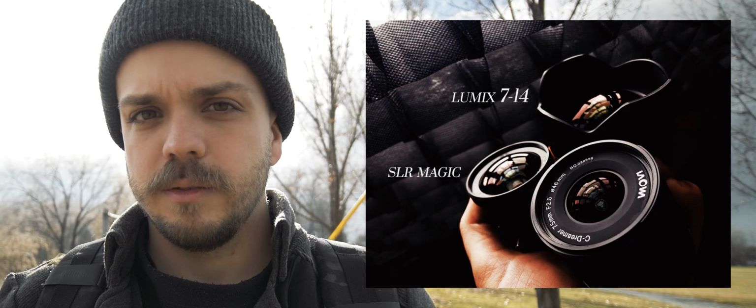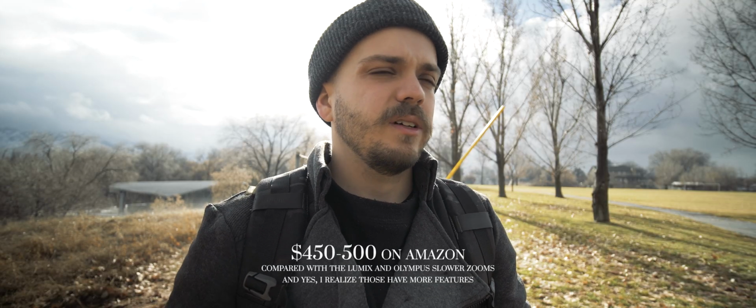It's also super tiny. It fits in a camera bag, and it doesn't even look like a wide angle lens, which is weird. The other ones have a much more bulbous front element, and this one doesn't have that. And for what it is, it's not that expensive for the kind of look that you get.